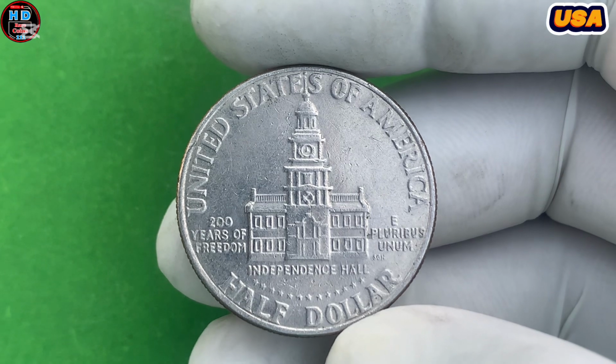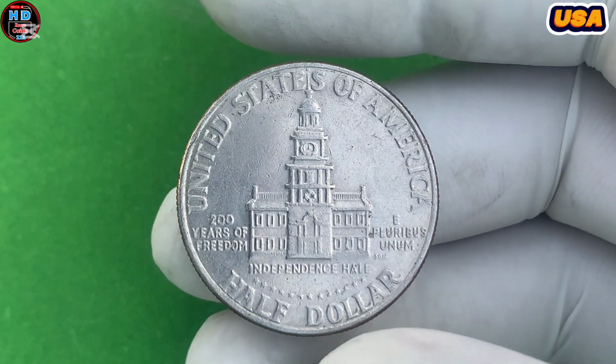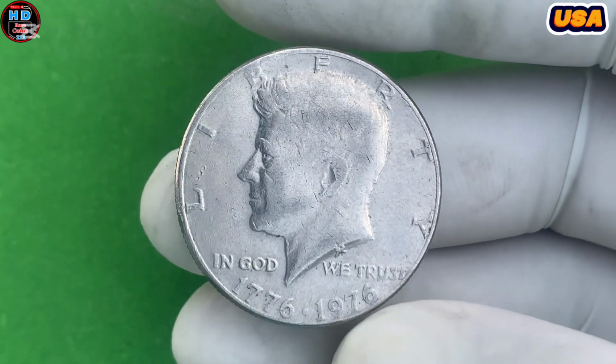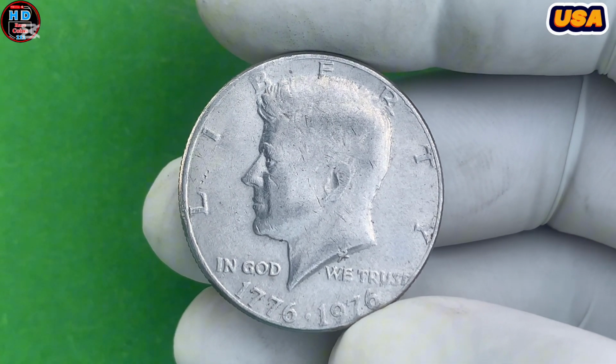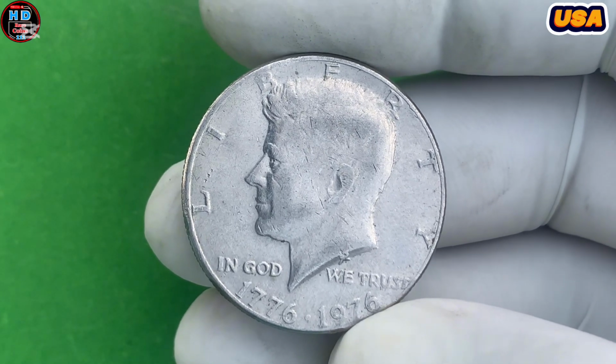So, the next time you're checking your pocket change or going through an old coin collection, remember that there might just be a gem hidden among the familiar ones. If you think you've found something special, it might be worth having it professionally appraised. You never know, you could be holding on to a piece of American history that's worth far more than you ever imagined.